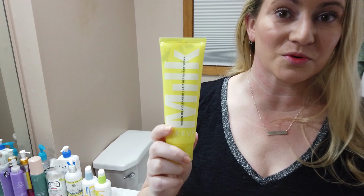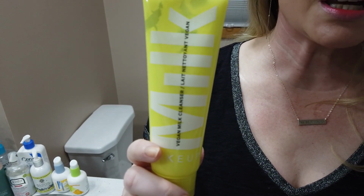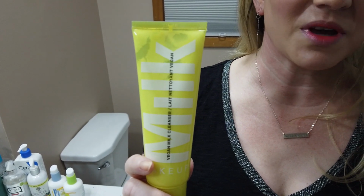No alcohol, no fragrance. Performs very nicely. Removes makeup. When I use this one, I don't have to really use a makeup remover wipe or anything before that. Some cleansers I have are kind of weak. Sometimes I'll remove my makeup first, or just use a little wipe just to get most of it, especially the mascara, and then I'll use the cleanser. But with this one, it performed so nicely, I didn't really have to worry about that. So that was a nice thing.